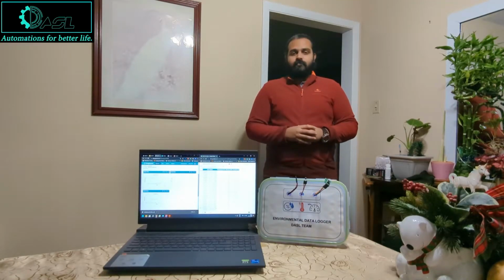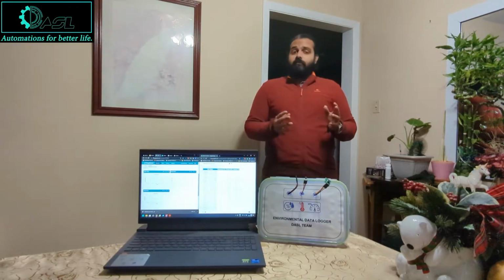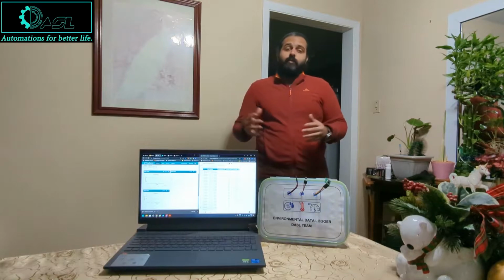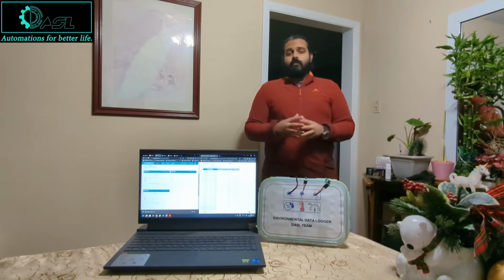Our environmental data logger is versatile with a wide sensing range and is compact and portable with a battery backup. Our system works on Wi-Fi and has a range of up to 45 meters and works through even walls made of bricks and wood. But when tested in an open space, we had a range of up to 90 meters.